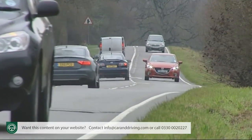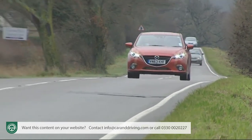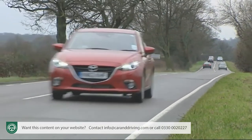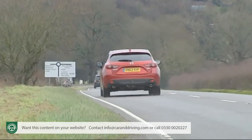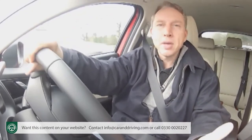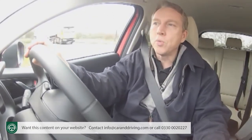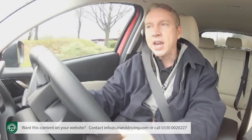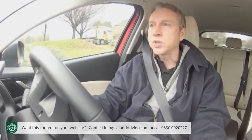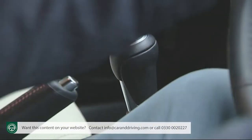Weedy 90 PS diesel Volkswagen Golf and Ford Focus models manage about 70 miles to the gallon, and CO2 returns around the 100 grams per kilometre mark. So does this 150 PS Mazda 3. To be specific, it returns 72.4 miles to the gallon on the combined cycle and 104 grams per kilometre of CO2, provided that you order it with the manual transmission I've got here.